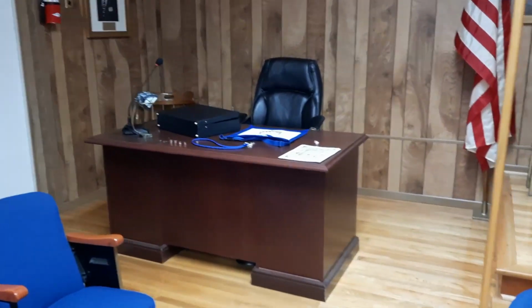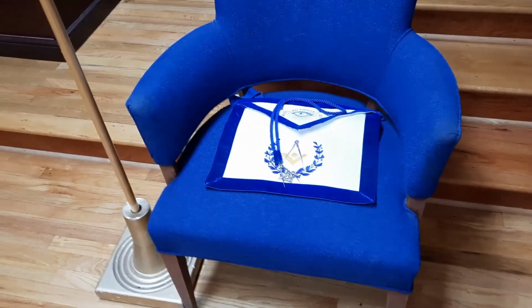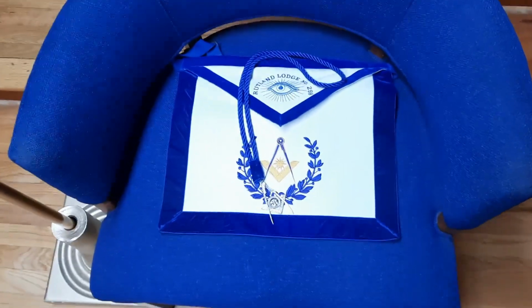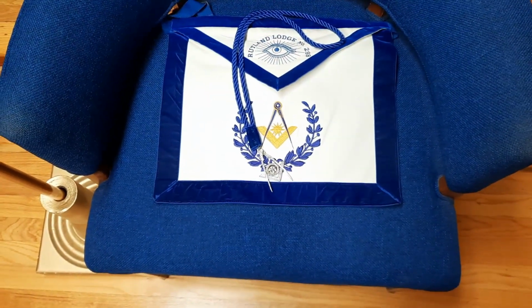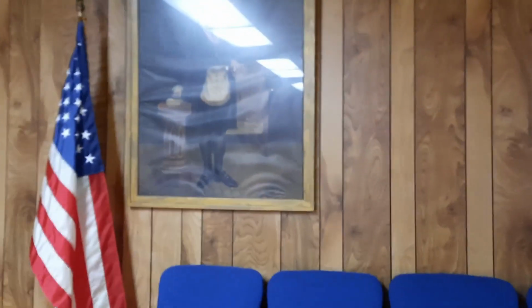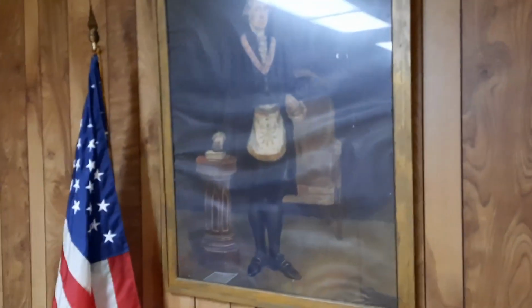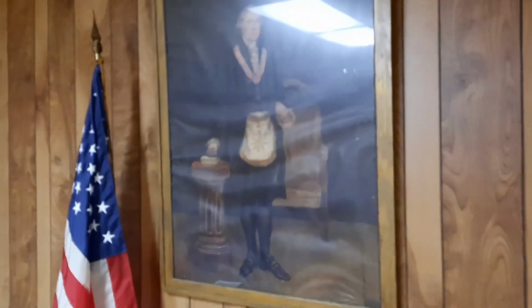Here's the secretary's desk. Look at the size of that chair. I mean, that chair, that's a wide body. You figure these aprons are 14 inches wide. So that tells you this seat is like 18 inches. It's a good size. There's our common picture that you see in so many lodges depicting George Washington.